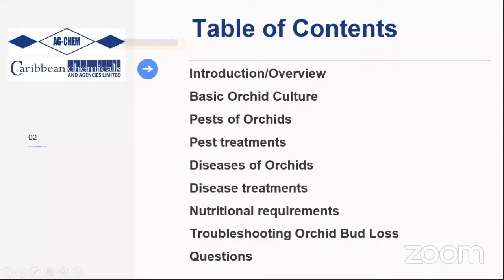So basically what we'll be doing is a quick introduction or overview of orchids, looking at the basic orchid culture, pests and diseases, the treatments of these pests and diseases, the nutritional requirements, and some troubleshooting issues, like bud loss. Because for orchids, the reason why a farmer grows it is for those big beautiful buds that open out into large beautiful blossoms. So having bud loss, once you have done all the hard work to get the plants to actually spike, is always a disappointment for the growers, whether homeowners or commercial orchid growers.